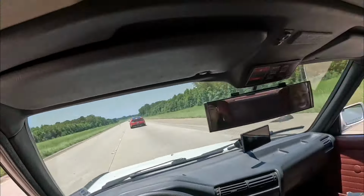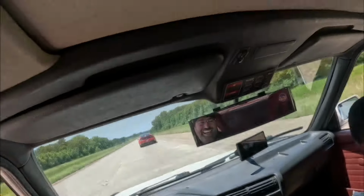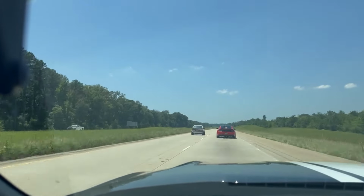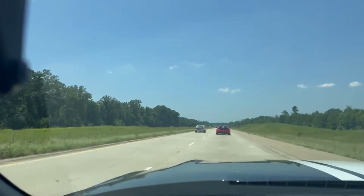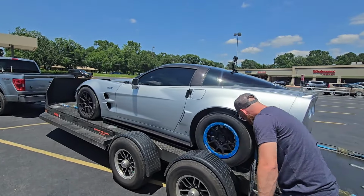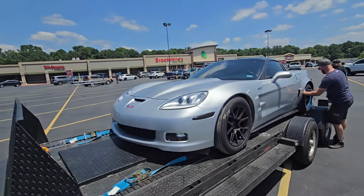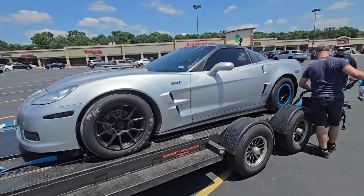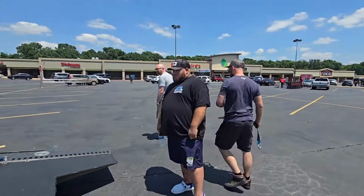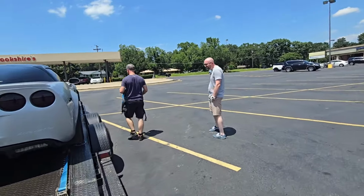I started pulling. I was like, well, I don't need it just yet. Now we're gonna run a ZR1. Being trailered. It's a race car. So what's the setup, Jeremy? That's exactly what I told John. Stage 3 cancer is what I said.